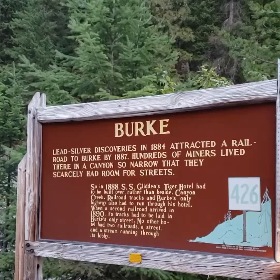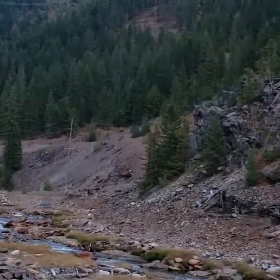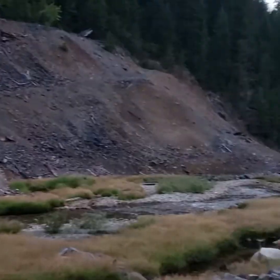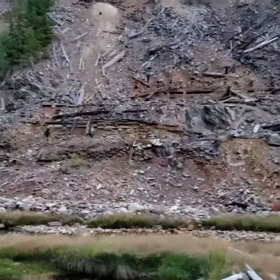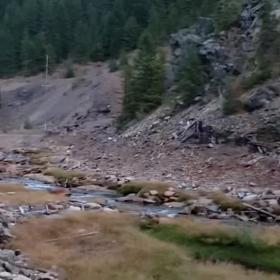So this tells you about the town here. Alright, so here is Frisco Mill, outside of Burke. This was the site of an old mill. No longer here. There's mine shafts up on the hill. And there's a railroad running on the top of this also. It runs all the way back towards Burke, which goes around the corner there and back towards Burke.